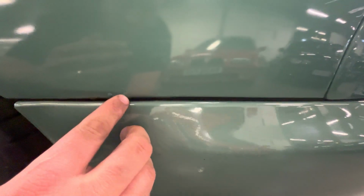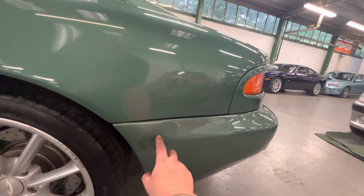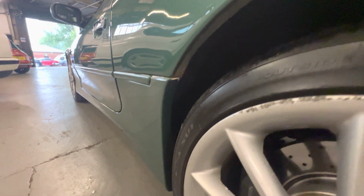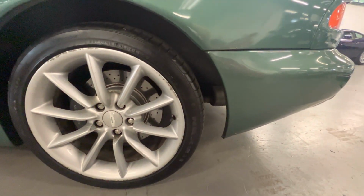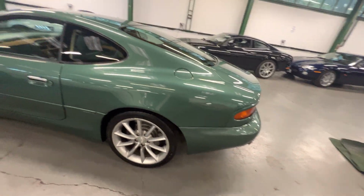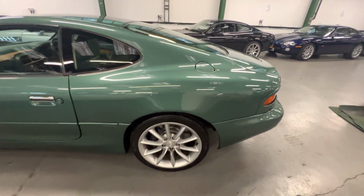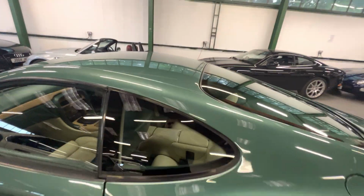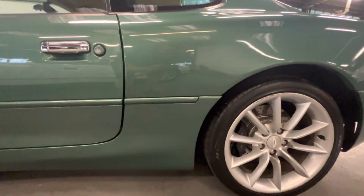Couple of little blobs in the paint just here, where the plastic bumper meets the metal wing. But the arch itself is all nice and solid, all the way down. Another good tyre, but again the wheel does need a refurb. All 4 wheels need a refurb. To me it's not a big deal anymore. It's 200 quid for a set of wheels to get them refurbed, and they really transform the look of a car. They freshen everything right up.